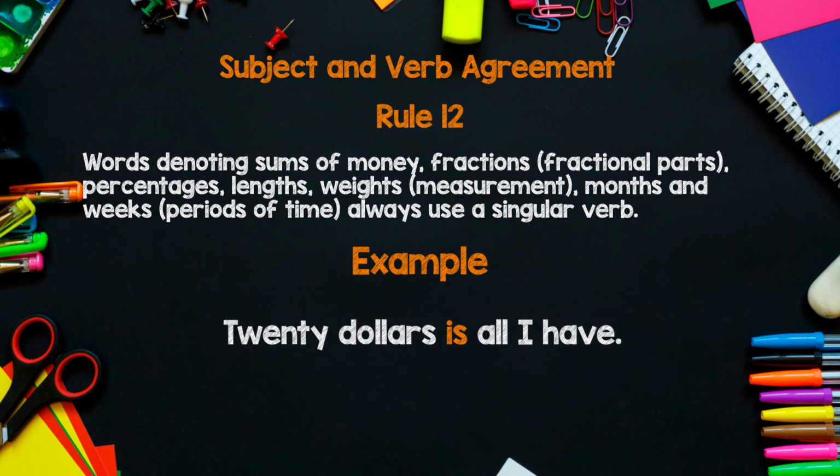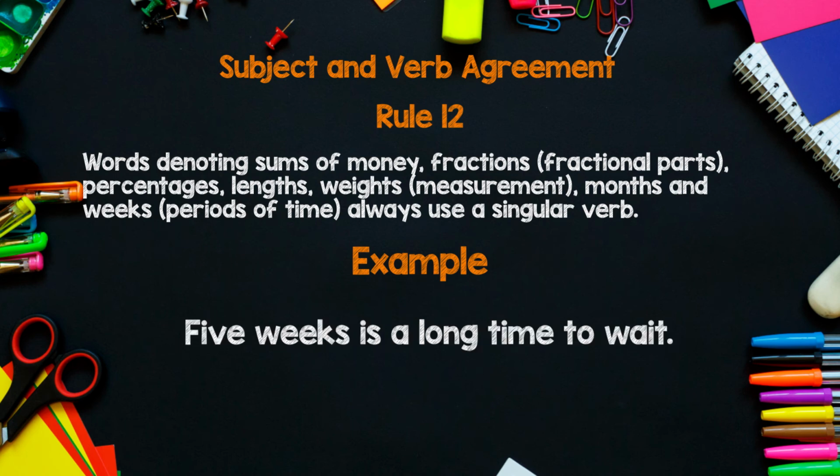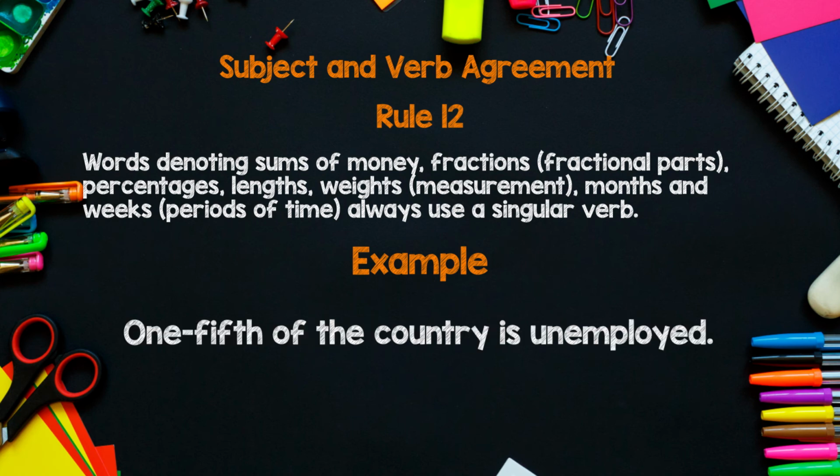Also, 5 weeks is a long time to wait. The subject of this sentence refers to a period of time. And so, again, we make use of a singular verb. 5 weeks is.